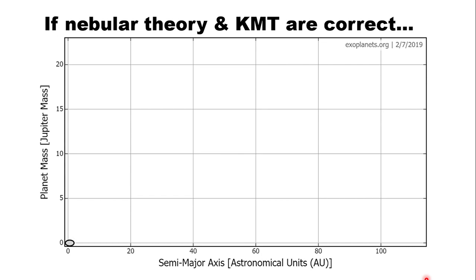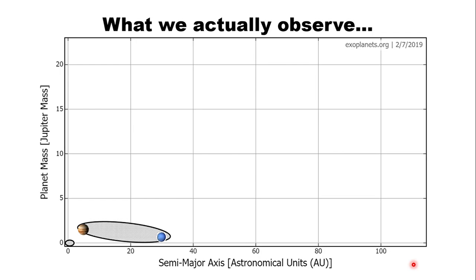We should have seen very small planets composed of rock close to their sun, and then we should have seen gas giants ranging from the mass of Jupiter down to the mass of Neptune, far from their sun, from about 5 out to about 30, and maybe some variation on this. But this is the basic pattern that we would expect to see, because far from the sun is where the gases were moving slowly enough to accumulate. This is what was actually observed as we discovered more and more extrasolar planets.